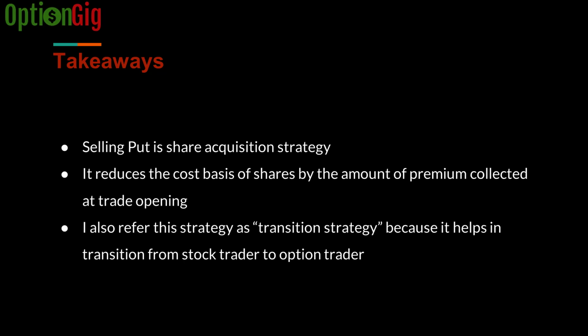So we looked at the scenarios where the stock could go up, stock could go down, and the stock could remain the same. And we looked at how the cash secured put is a better strategy than to buy the stock outright from the market. Alright, so selling a put is a share acquisition strategy. Mind you, we are considering the profile of a newbie trader who is comfortable in buying the shares from the market. But instead of buying the shares from the market, the other way to acquire the share is to sell the put. So I consider this as a share acquisition strategy.